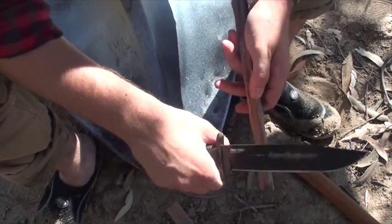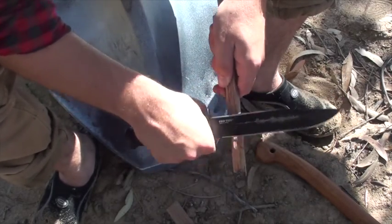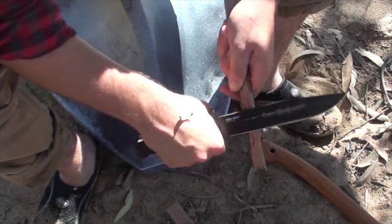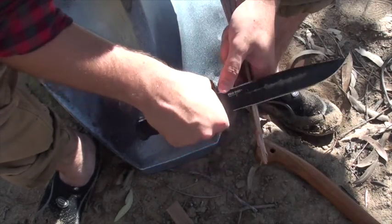So yeah, Paramilitary 2 might be lost. I'm yet to have a proper check through the car, and I probably will go back and see the places I was on foot. I did take my phone out of my pocket to film that kangaroo, so maybe it fell out there. But you usually notice things when they fall out of your pocket.